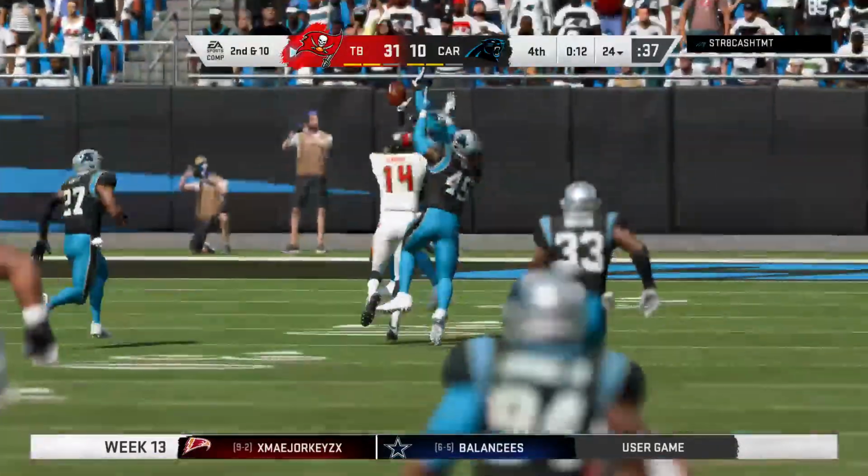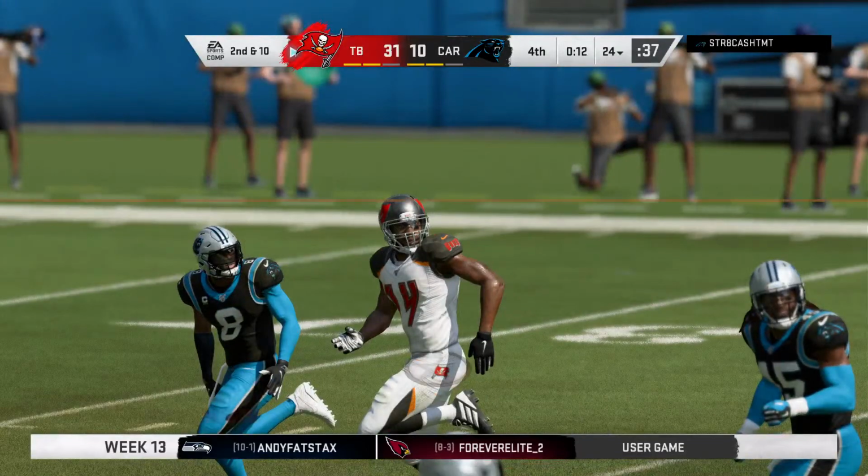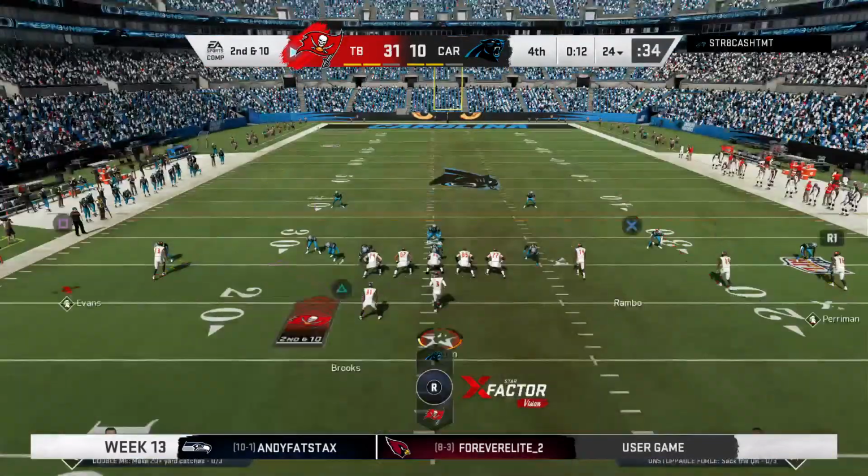Meanwhile, they take a shot to start the drive, but this is going to wind up incomplete. From the 24, they'll go again on 2nd and 10.